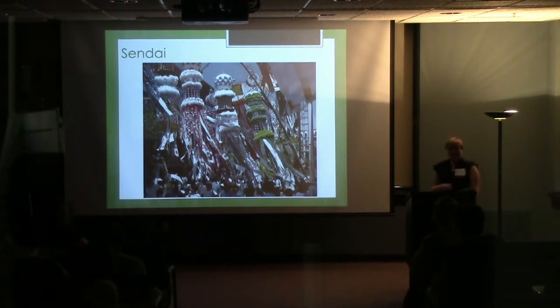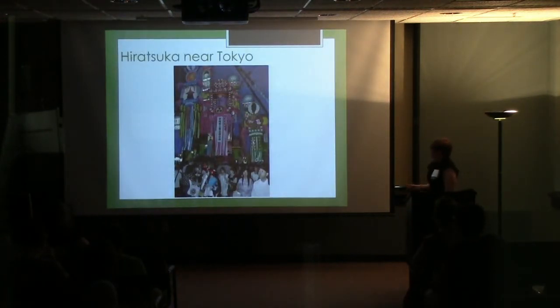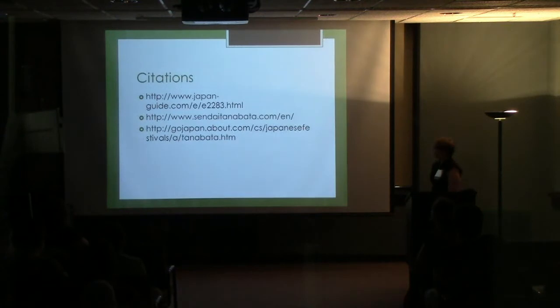That is how they compete, with quite large ones, and it gets very, very busy and full of color, and it's just everywhere. And here's another one. This is from the Hiratsuka one, which is also one of the most popular and biggest ones there, and they both are ones that have the competitions between them. So that's why you see such huge decorations everywhere. And these are the citations, and that's it.